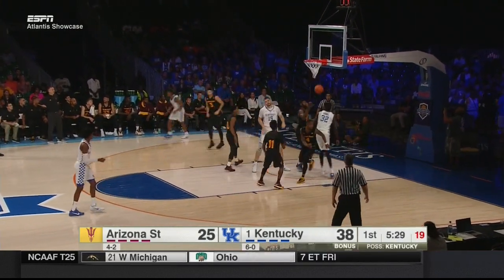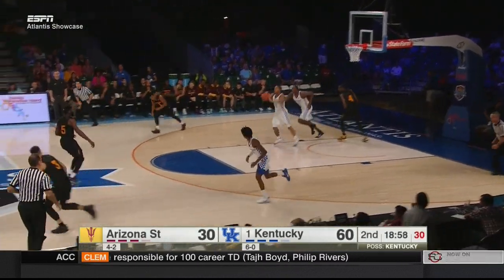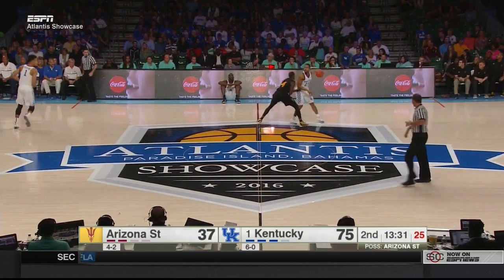Monk with that pretty fall away of his. That is a sweet shot. It's like every time he shoots, I don't care if it's a 3, whatever, he's going to make it. He just looks like he's going to make it. So looking up, Willis with a nice catch and stuff. That was Mulder leading the transition.